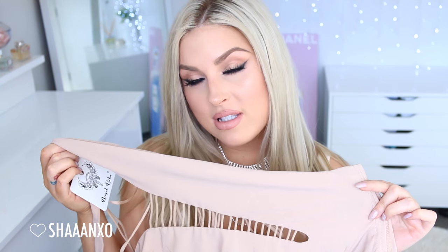I think this will be so cute for a night out with a really high-waisted pair of jeans or a skirt or shorts even. It is so sexy. So of course, I also had to get the nude one. It's like a pinky nude color. It's really flattering. But yeah, it's the exact same thing, just in a different color.